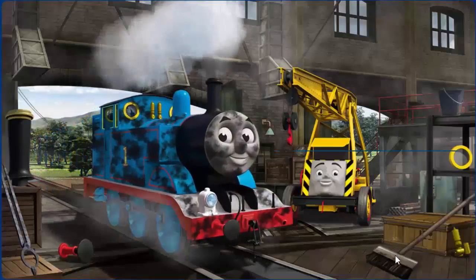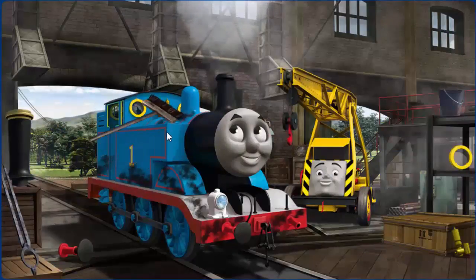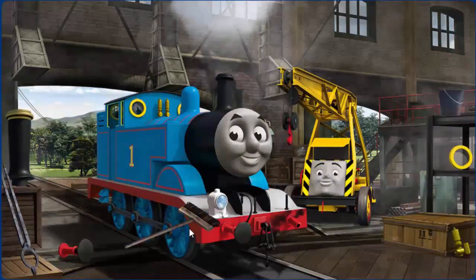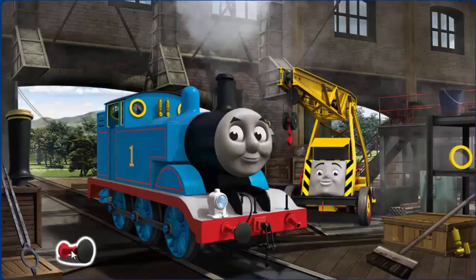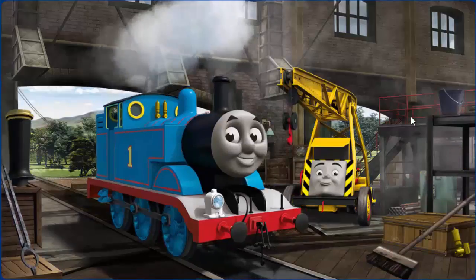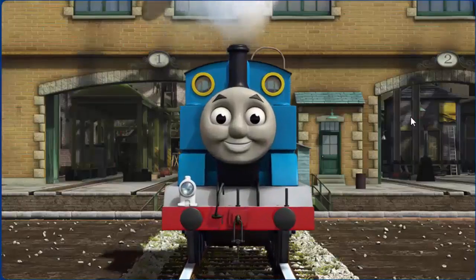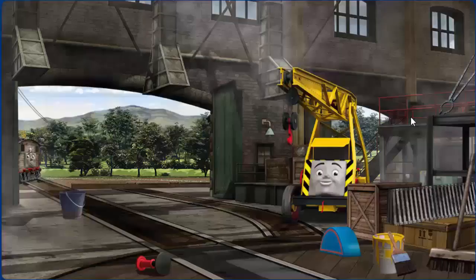Play. Thomas is covered with soot and his buffer is broken and his window is broken. Great job, but there's still more to do. Thomas's window is broken. That's right! Thomas is ready to get back to work.